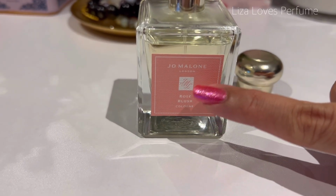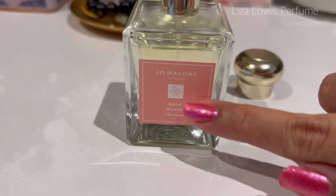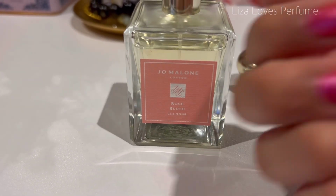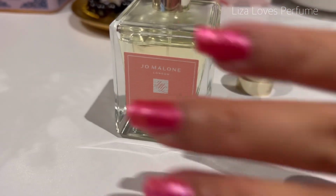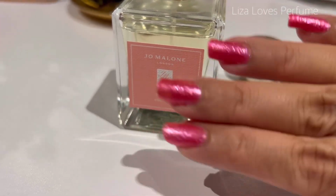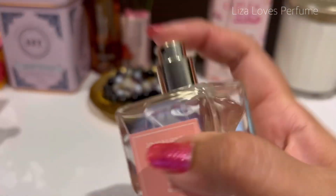And I really love the color of this label. It's a beautiful, sweet, pale pink. And today's nail color is Barbie Land by OPI. It's the Barbie OPI collaboration. And you can probably tell that I did it myself because it doesn't look that perfect. So let's give it a spray.